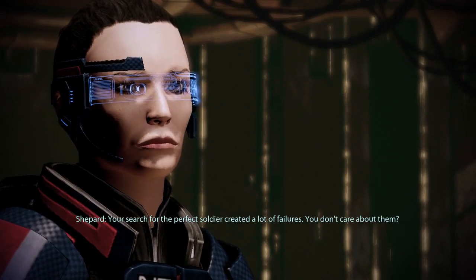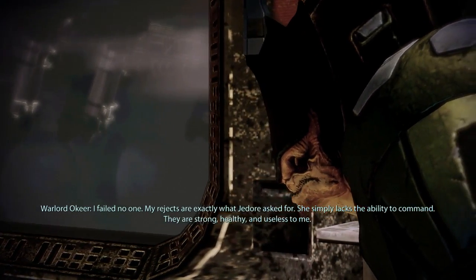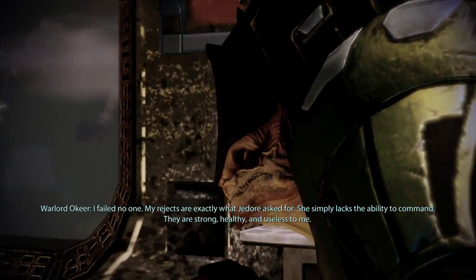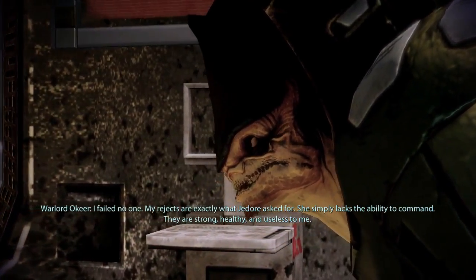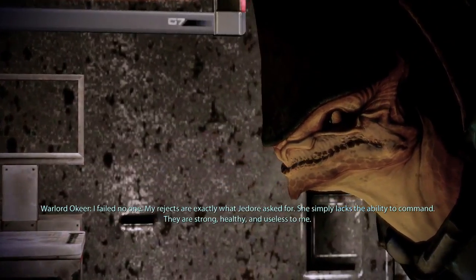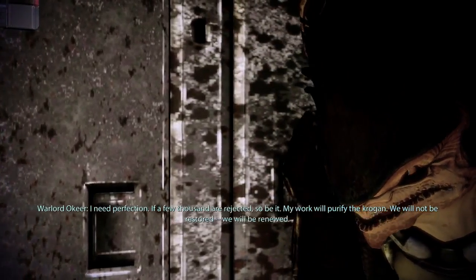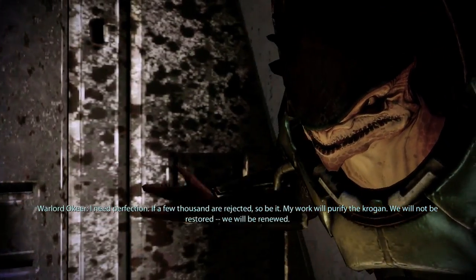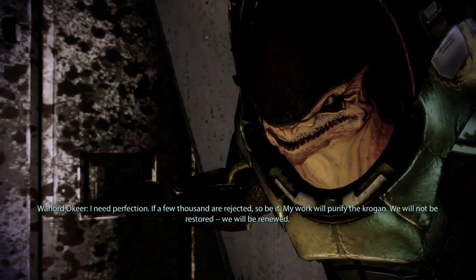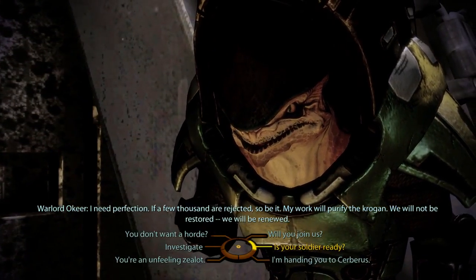You don't care about them? I failed no one. My rejects are exactly what Jador asked for. She simply lacks the ability to command. They are strong, healthy, and useless to me. I need perfection. If a few thousand are rejected, so be it. My work will purify the Krogan. We will not be restored. We will be renewed.